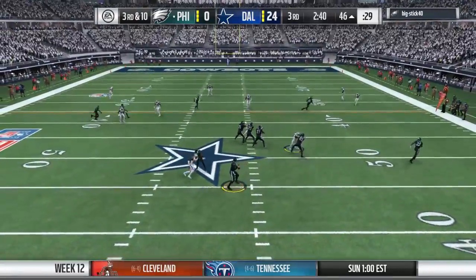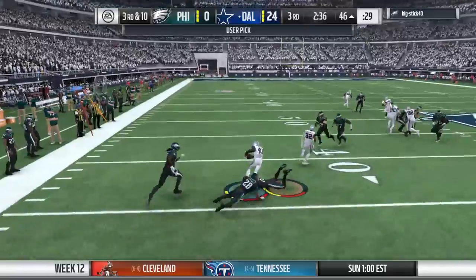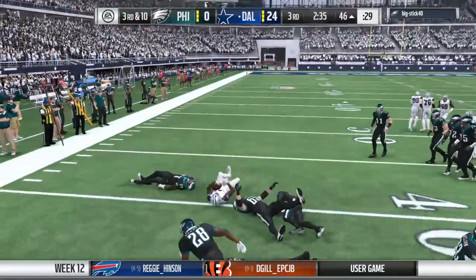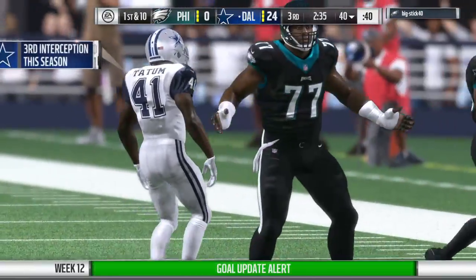From the gun on 3rd down, Wentz. And he's going to be intercepted a 3rd time. A great read, and it's picked off. And to the 40-yard line, that's where the return stops.